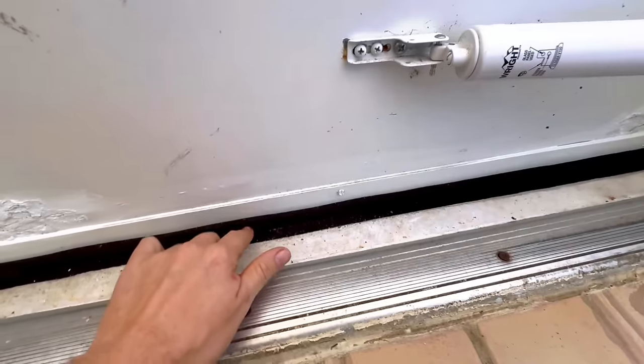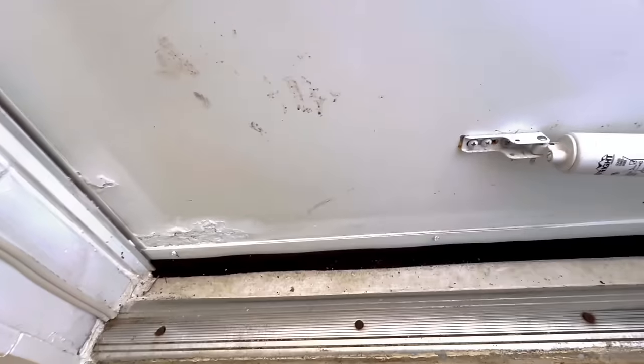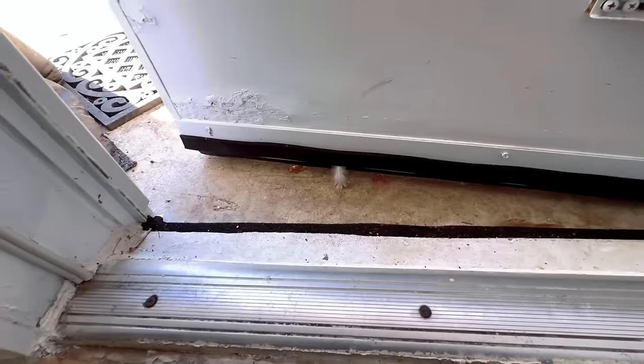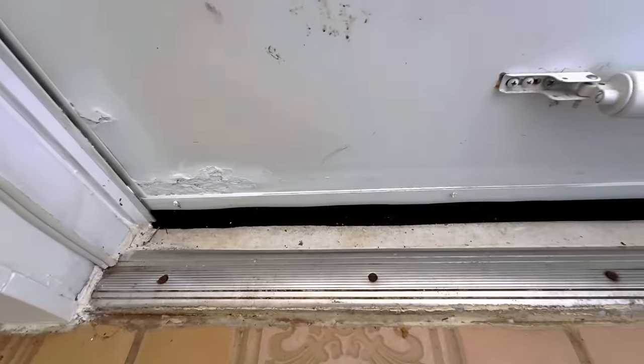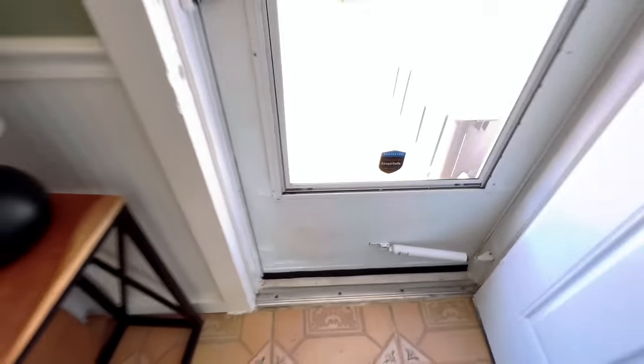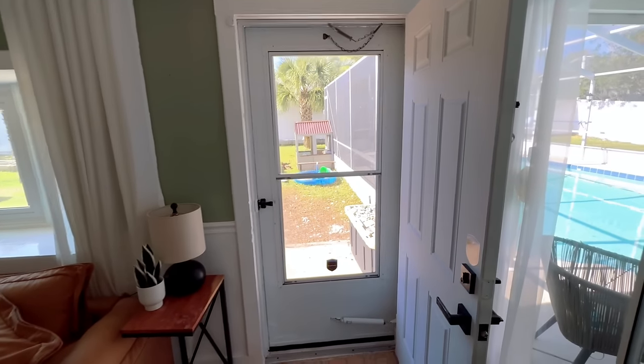It's all sealed. So like I said, I put a piece on the door and a piece attached to the cement. So here, you can see it. So that's what it is, right there. And then it just seals it all up, you know, inside here. So, yeah. Pretty awesome. There you go.